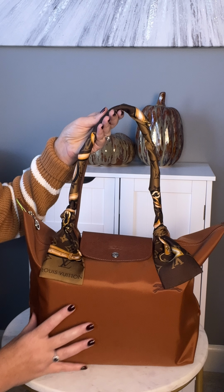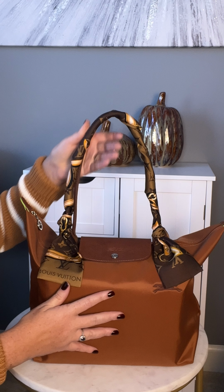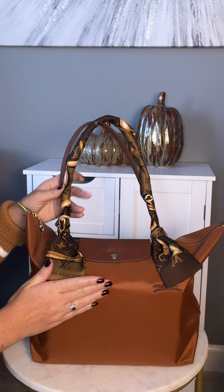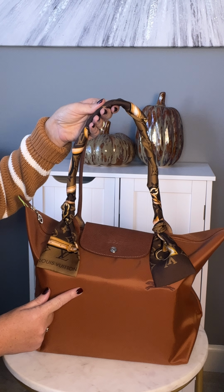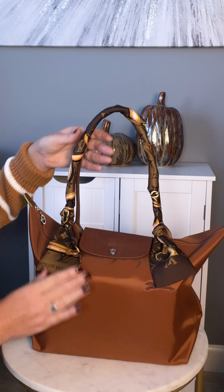I feel like this is the perfect mom bag, student bag, work bag, weekender bag. It's just all the things. It really is the best bag, especially for the quality and the price point. So Longchamp has been around for many, many years. This Le Pliage tote bag is one of their number one sellers, and I can tell why. It's such a good bag.